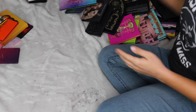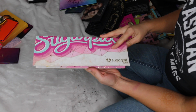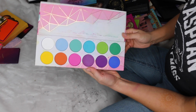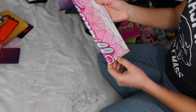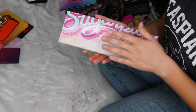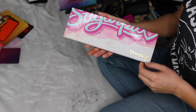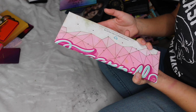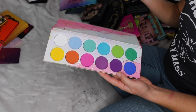All right, let's go through S just really quick. So this is my one and only S brand. This is my Sugar Pill Pro palette. It is my favorite colorful eyeshadow palette. It is so well loved. As you can see, it usually lives in my special effects kit. And then sometimes it gets brought over to my beauty kit, but because it lives in my special effects kit, that's why it gets beat up. On the inside, it's not so bad though. Yeah, I just love this thing.